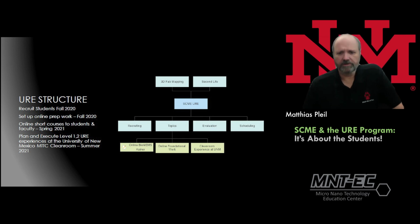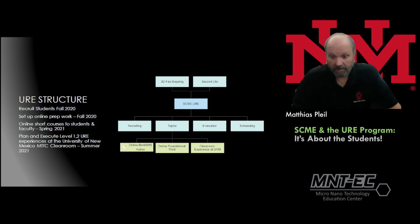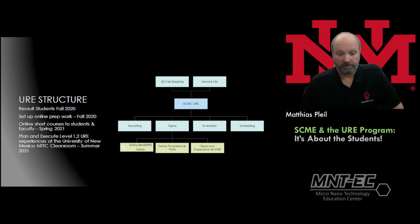If you look at the graphic here, the detail on the bottom row shows that online we have some biomems educational materials, and Danny Kiner from Lone Star College will be heading that work. We also have some online foundational work, as I call it. I'll be working on that with the other colleagues. And then in the summer, we'll have that clean room experience.